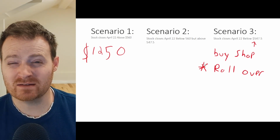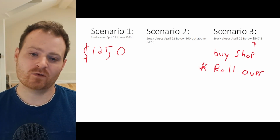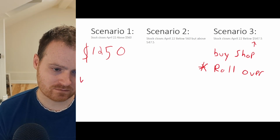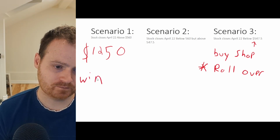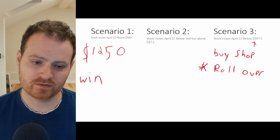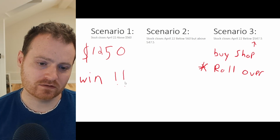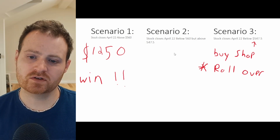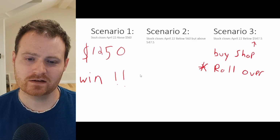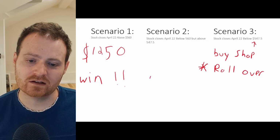And eventually, I'm still confident that we will get back above that price and I will make money in the long run. So to me, this is a win because we get $1,250 for free. So this is the big win. Probably, I would say the biggest win. Scenario 2 is we make less than the full $1,250, but we make the difference depending on where it ends. So this is like a little win.